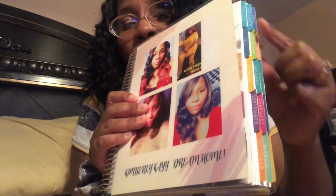Like I said, this is a custom planner. I ended up with my pictures on the cover. And then right here, it just says Kimberly K Dream Home, because that was my focus for really 2020, getting into my dream home and finding my dream home. But you guys, this is so beautiful. The details of it, everything, it's worth every penny. Look at the details of it.